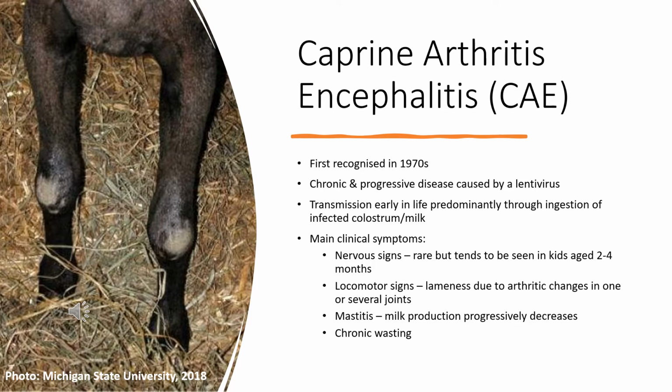So feeding pooled colostrum is quite a common practice seen in commercial dairy herds. However, it's really important that we remember that whilst we've heard the term many times that colostrum is gold in terms of passive transfer for antibodies, and we focus on getting colostrum into our kids, which we're doing rightfully so, however, in infected herds with CAE, this colostrum will actually be the cause of disease. So this makes the control of CAE in these herds very difficult.